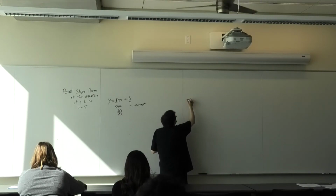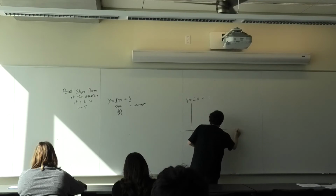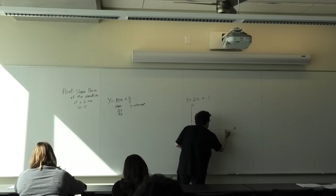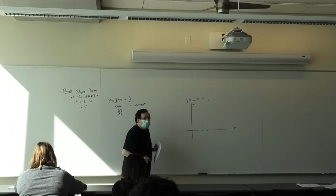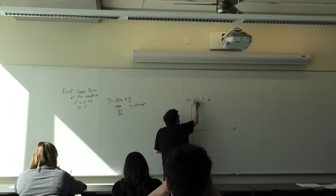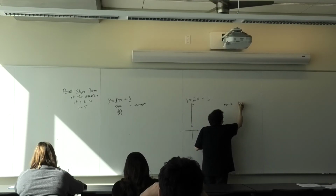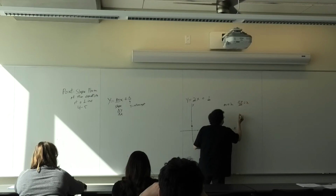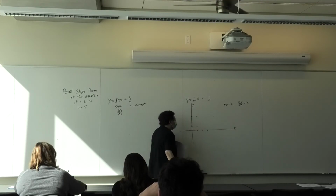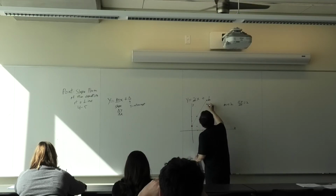So as an example, if we had y equals 2x plus 1, we can graph that. This is our y-axis, our x-axis. Because we can see our b, our y-intercept is 1, we know that the line goes through this point. Since its slope is 2, it's our m, we know the change in y over the change in x is 2. So if we go over 1, we have to go up 2. And really, we only need 2 points to graph the line. So that would be our graph.